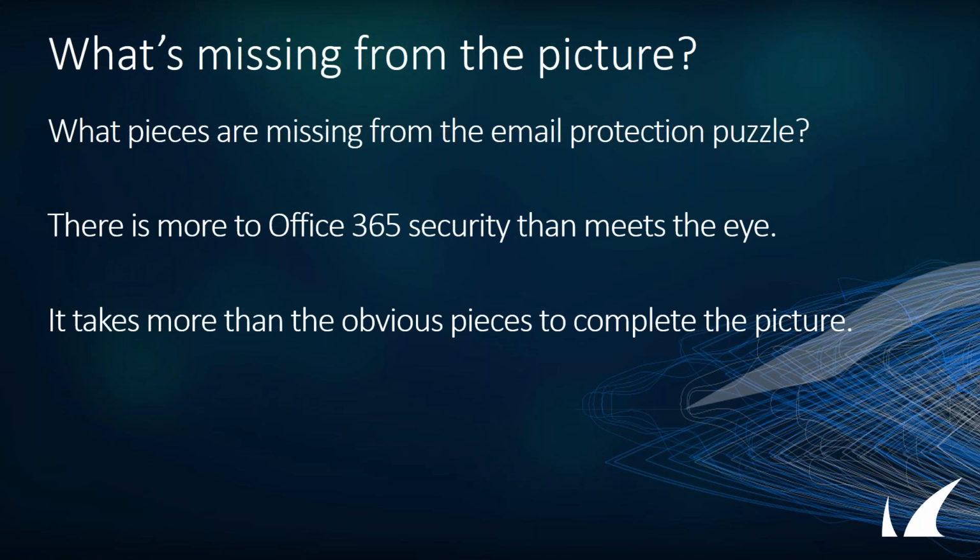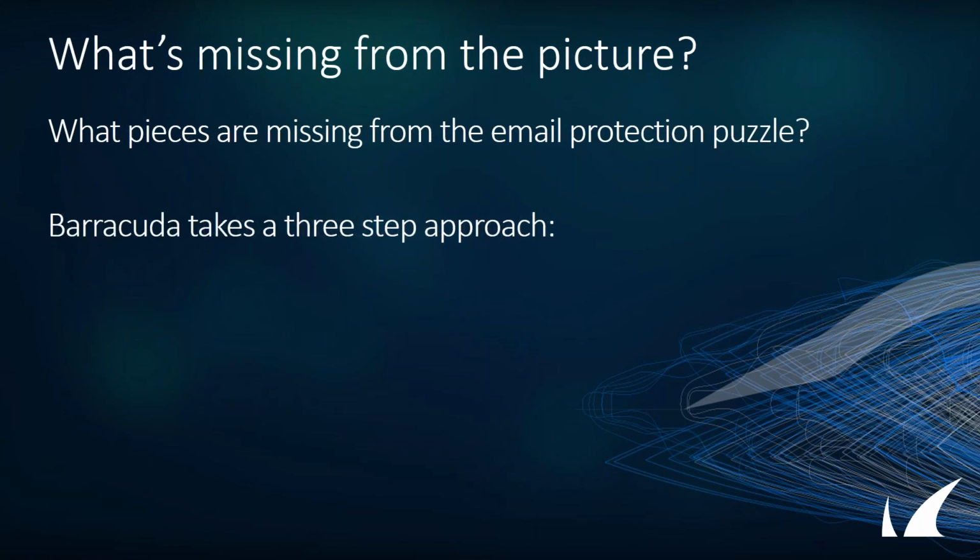So what pieces are missing? There is more to Office 365 than meets the eye. We know that. More to the security than meets the eye. And it takes more than the obvious pieces to complete the picture. So how do we complete the picture for you? We at Barracuda, through Intronus, take a three-step approach to this.